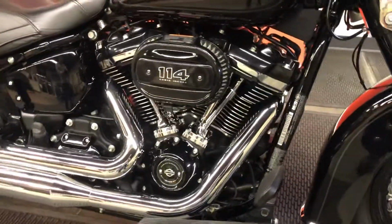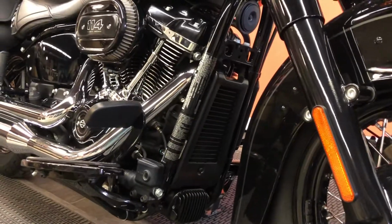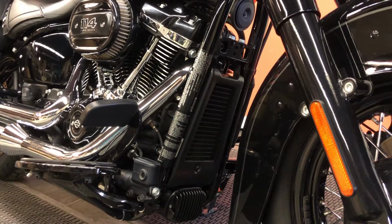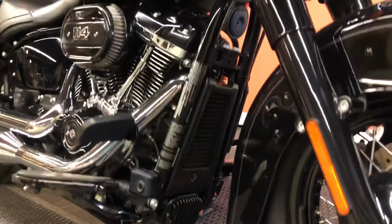Now, this is also an oil and an air-cooled engine. As we rotate around to the front, we see the large oil cooler, and what that points out is that this engine is both oil and air-cooled. We use oil as both a lubricant and a coolant on this motorcycle.